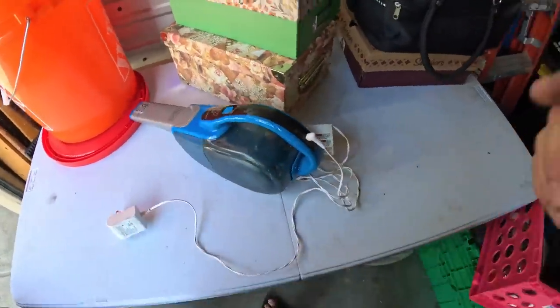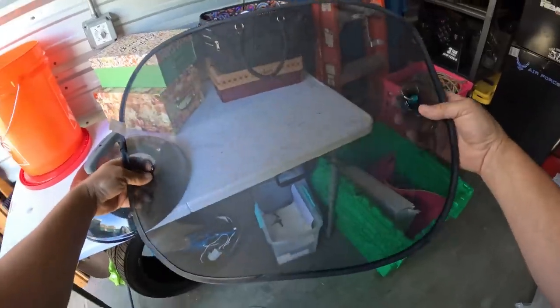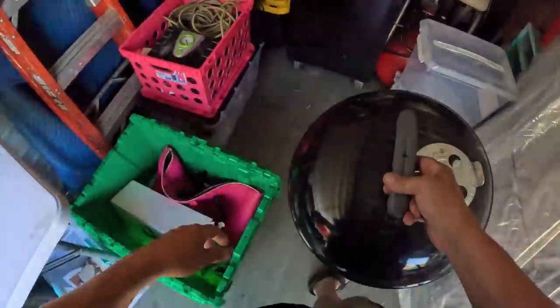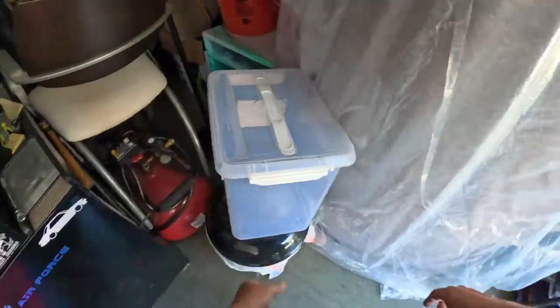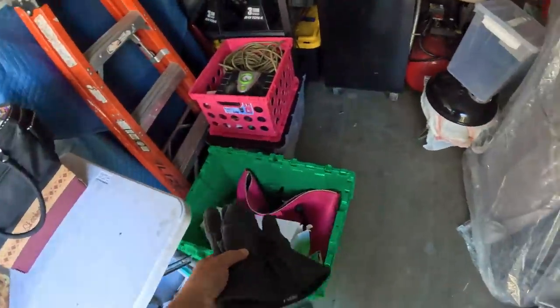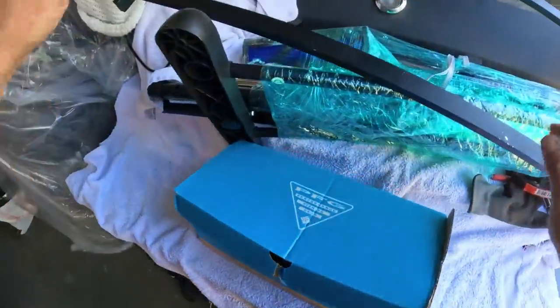Yep, there we go. Okay, wait, what's this? I think it goes on the window. I don't know, it's ripped up though. We'll let that go. This right here goes to this. Okay, now we're making some progress. We're playing the matching game, except for the gloves. There's a third glove we only have one of. That's really kind of funny.